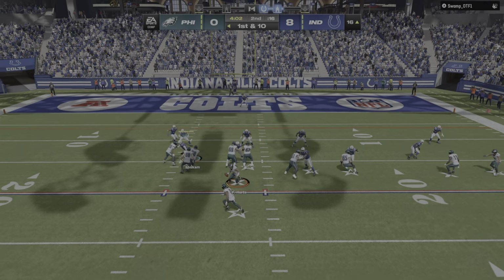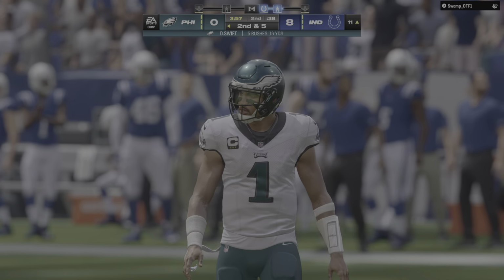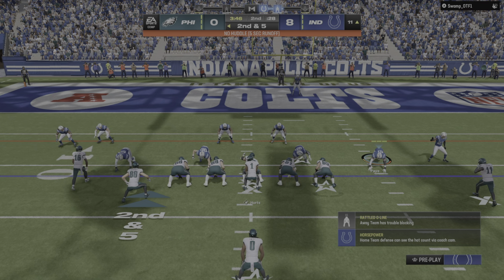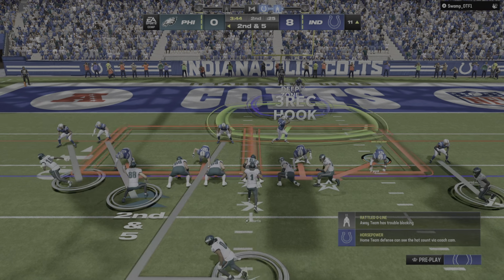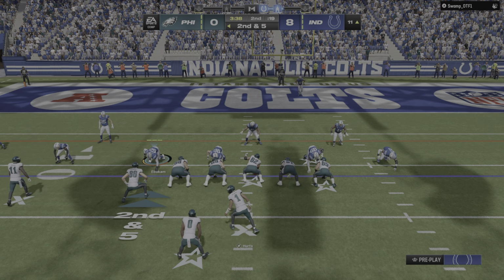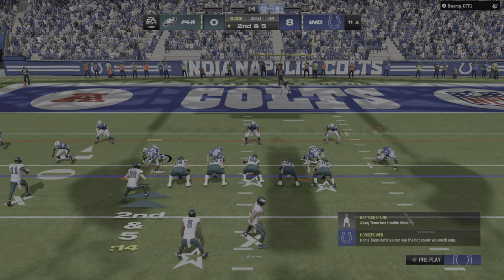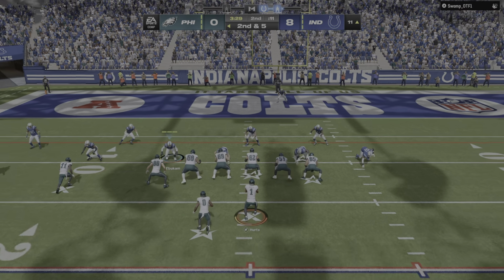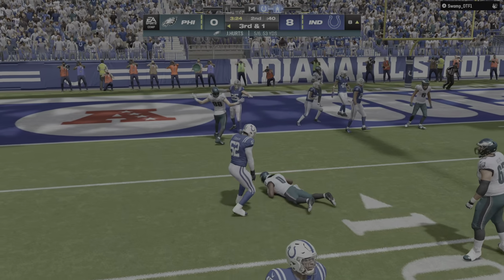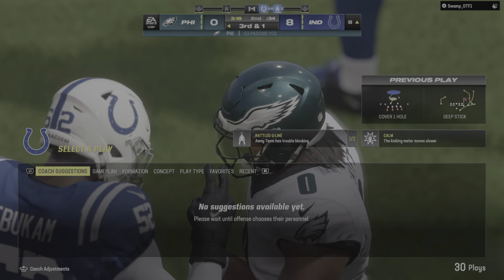Here's 1st and 10. Swift going to try up the middle. And he's brought down just outside of the 10 at the 11. 2nd and 5. Well, looks like they'll move things around here. Hurts. And that's out to the flat for Swift. And he's dropped just before the line to gain. 4-yard pickup leaves him with 3rd and 1.